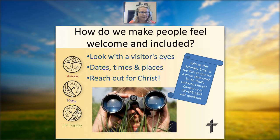So in conclusion, don't forget that a lot of what we already do can be tweaked for outreach simply by looking at our publications with our visitors' eyes. How do we make people feel welcome and included? Be sure to have good, updated signage on your property. It needs to have the proper worship times. Does it have the proper pastor's name on it? Don't have old signage. That is really a way of making your church look out of date and not welcoming to the people who are trying to visit you.